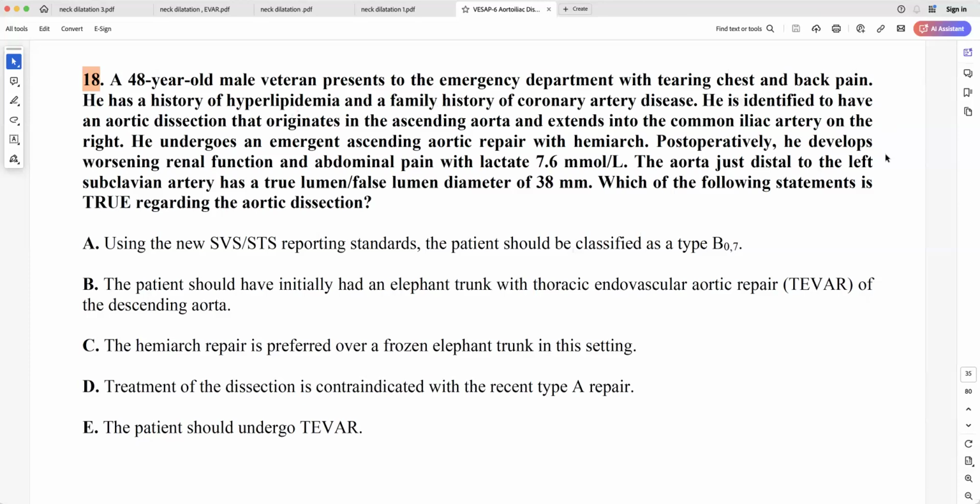I think we should fix the type A first, and at the same time we can do TEVAR for him. Same time do TEVAR. Okay. I'm not sure, but how long does it take the bowel to go dead after you occlude it? How many hours? About 6 hours, more than 6 hours? If you occlude the SMA, how many hours? Maximum you have 6 hours. After that, the bowel will be dead.